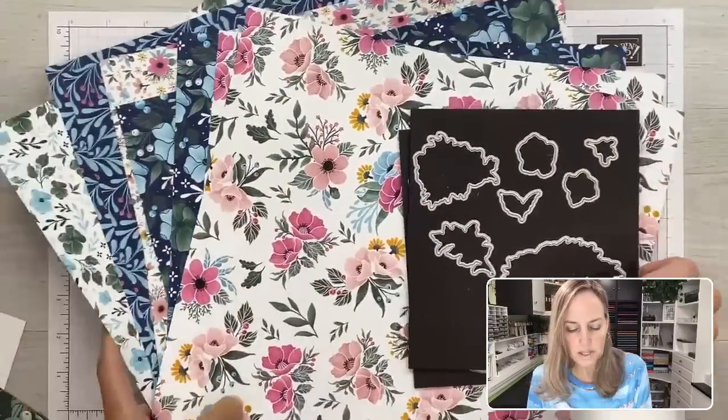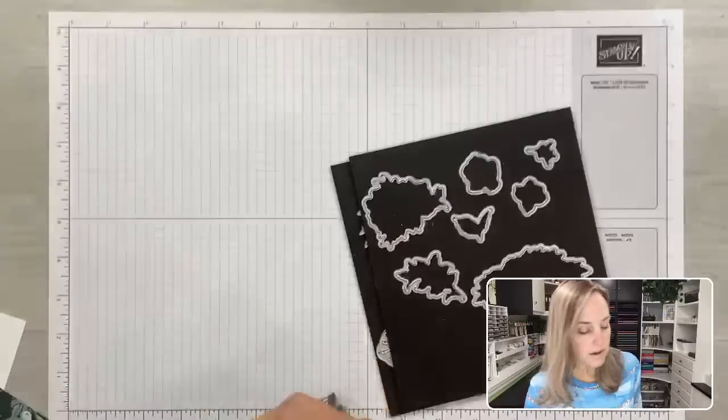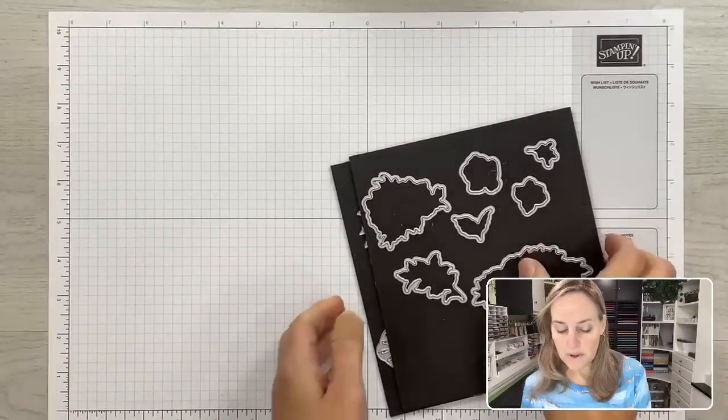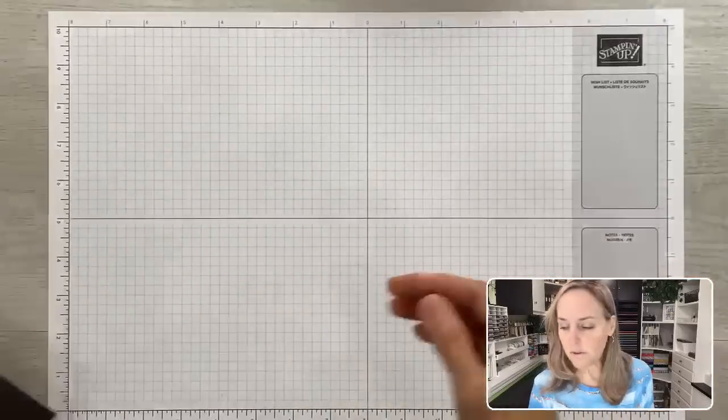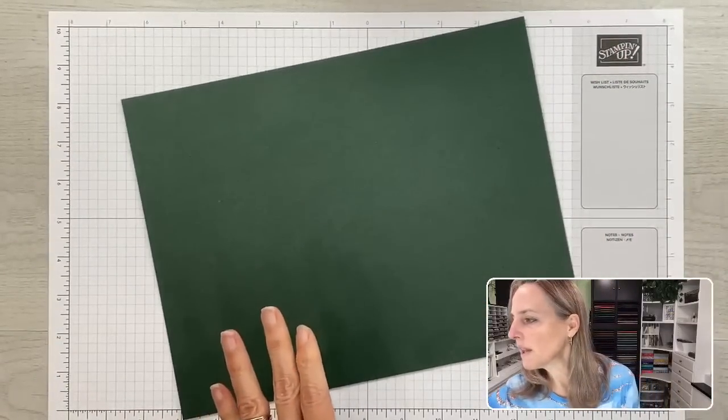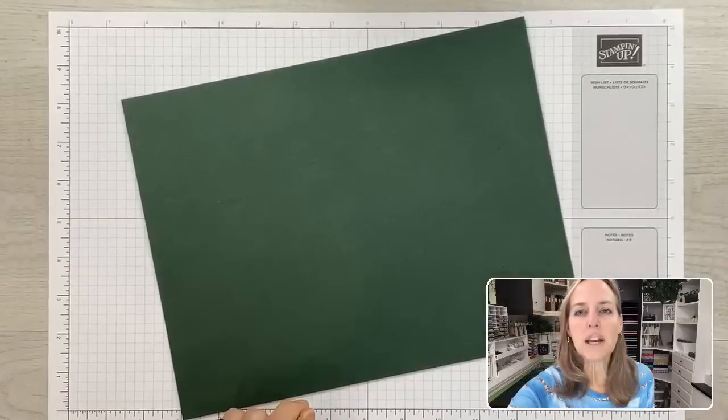In fact, we're going to be using the die cuts on the designer paper. We're not going to do a lot with stamping the images of the flowers. We're going to be using more sentiments overall, but let's start. Oh wait, I want to show you one more thing before we start. We got the little PDF.